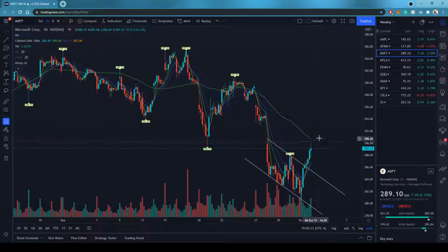But either way, this level is going to be significant. We're going to get a move that we could definitely profit off of. If we break it with volume, of course, we're going to try to play it to some upside. Or if we break it with little volume, or maybe even see some rejection coming in, playing it to the downside to around this 287, 80 level could be a very profitable trade. So that's what I'm looking at for Microsoft. Again, just another shorter term, a little bit higher risk setup.